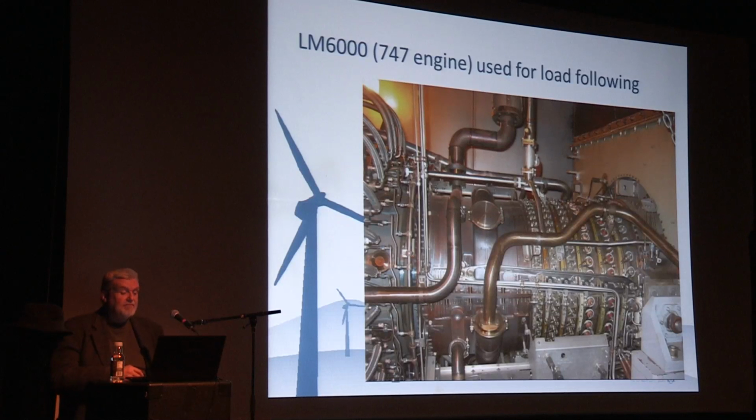This is an LM6000, similar. I just got it off Google, but it's similar to the one we have at North Pole at the expansion plant. Every 747 has 4 of these things under the wing. And this is actually only the middle point, because all of these things are referred to as the package, and the package is a relatively small box, and you just can't get far enough away to get a decent photo.